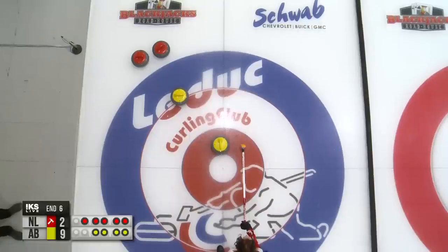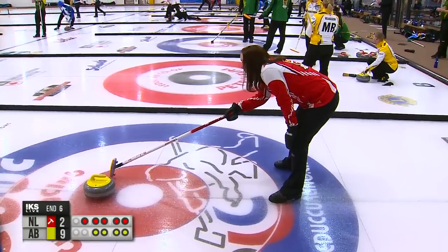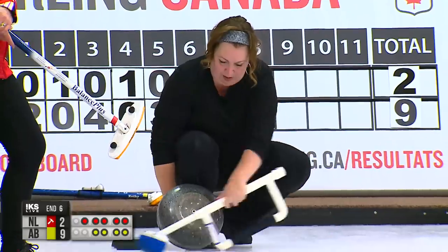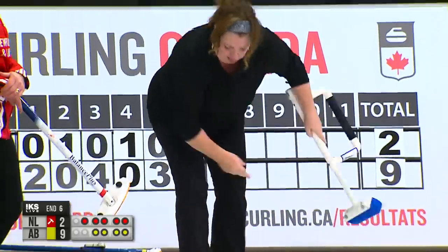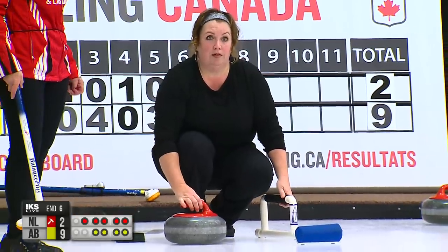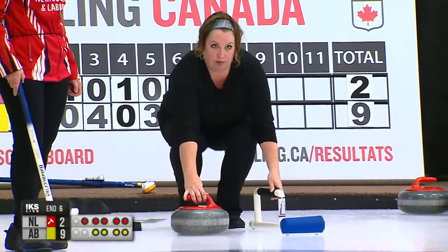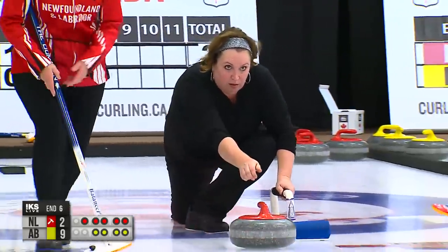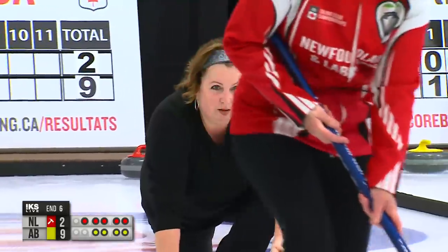Little team discussion, and then back to the other end to sweep this rock. Yeah, both teams do have a couple 90-second timeouts each. They hadn't chosen to use one there. Newfoundland, they don't have a coach or an alternate with them, so if they did call timeout, just a team discussion, which is always handy as well. Sometimes you just want to have a moment to think without worrying about the clock.